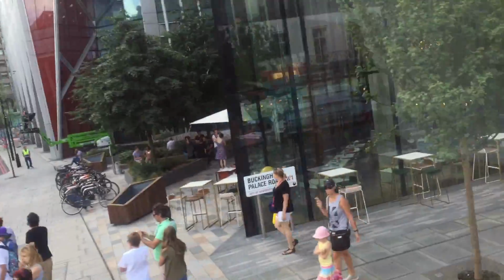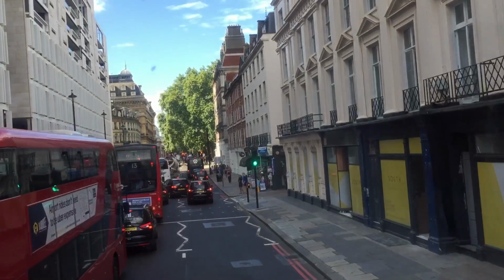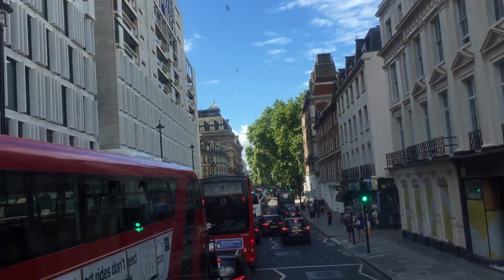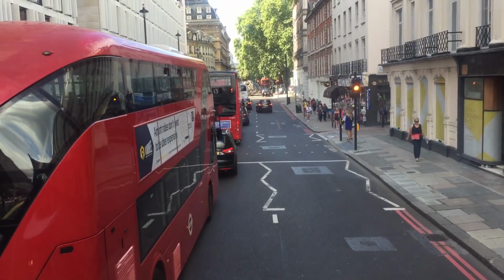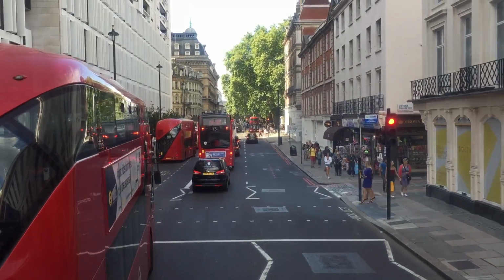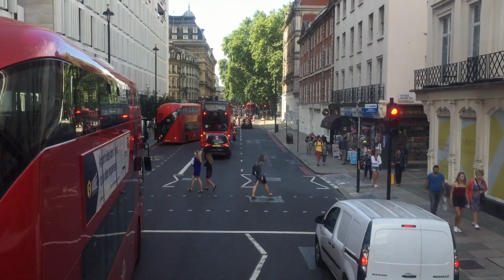So we're turning into Victoria, known for being a transport hub here in London. There's a train station, an underground station, a bus station, and a coach station. Now in the UK, a bus and a coach are 2 different things. A bus will take you somewhere locally, and a coach will take you further away. So from the bus station you can get all around London. From the coach station you can get all around the UK and Europe, even as far as Moscow in Russia, which I think would take about 4 or 5 days on a coach.